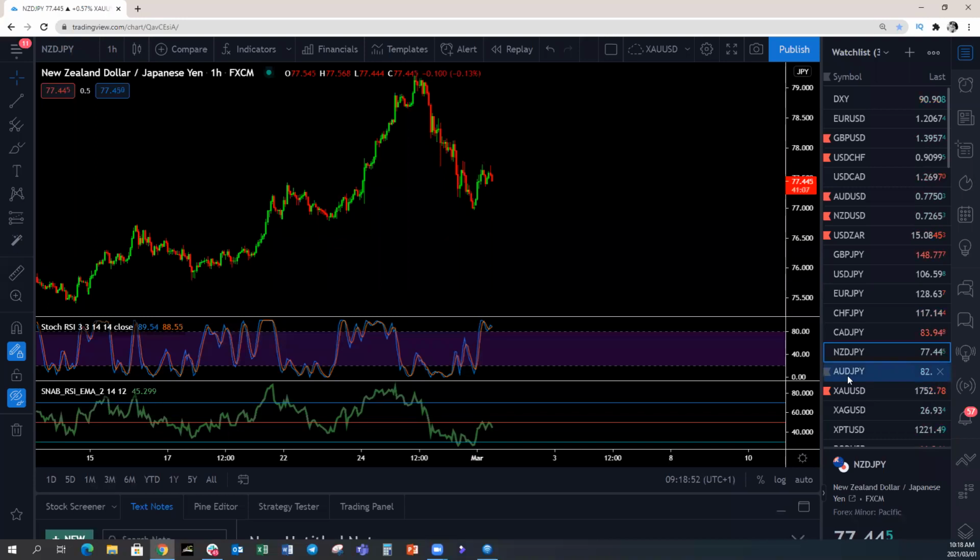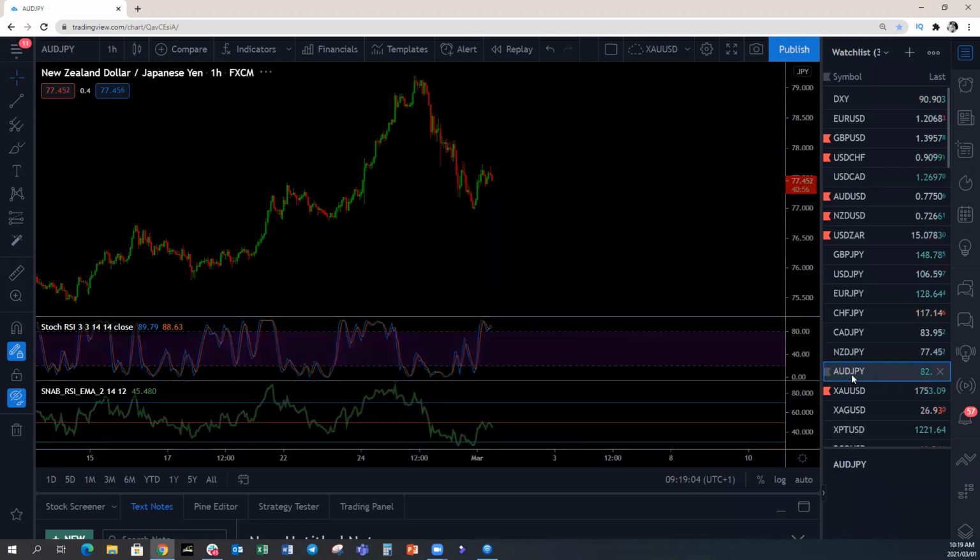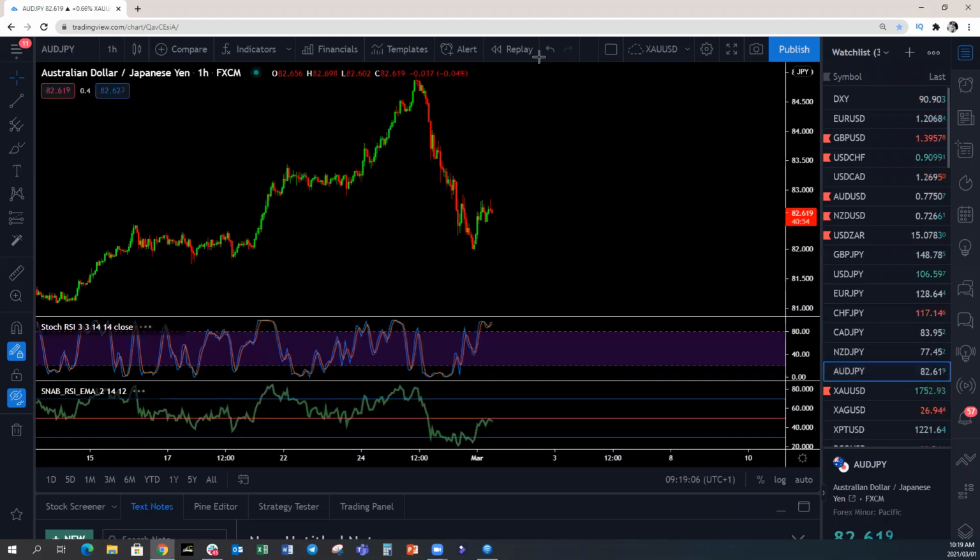Very, very risky trades as long as they're being confirmed, because this may be 5 waves to the downside, through the last 5, starting to correct with a deeper one. Aussie yen, the same structure. All indications are for downside, provided this stays below 50.